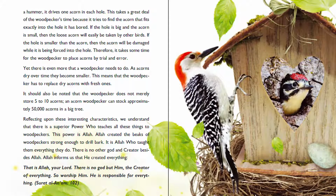If the hole is big and the acorn is small, then the loose acorn will easily be taken by other birds. If the hole is smaller than the acorn, then the acorn will be damaged while it is being forced into the hole. Therefore, it takes some time for the woodpecker to place acorns by trial and error.